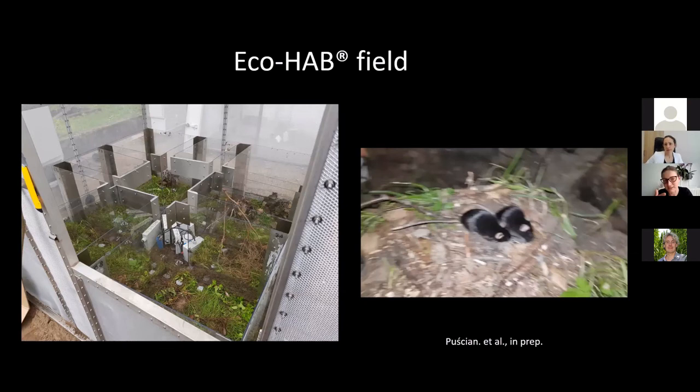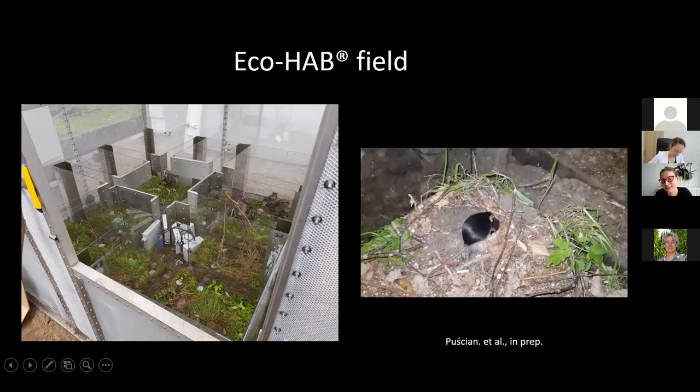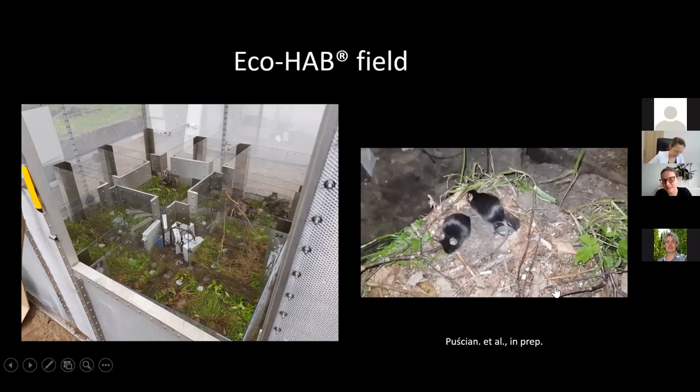Those are Eco-HAB antennas. We have underground corridors. This time they are underground. And there are two ways out from every compartment of this apparatus. In the middle, you can see the electronics, and those tunnels are the only way that animals can commute between different compartments. Here is a brief video that we recorded during our first pilot experiments.